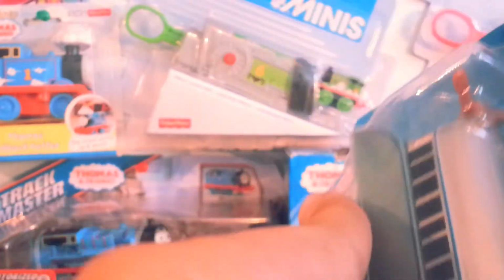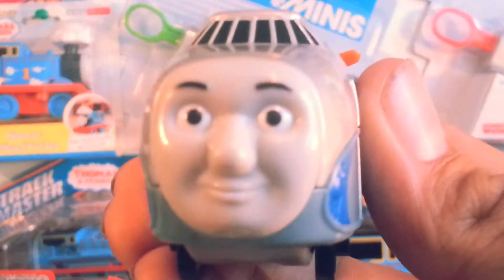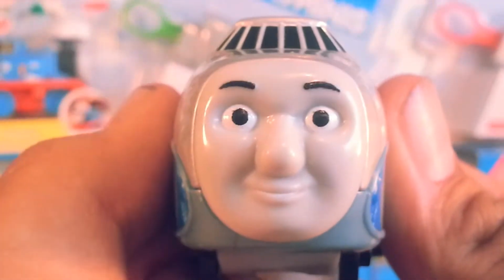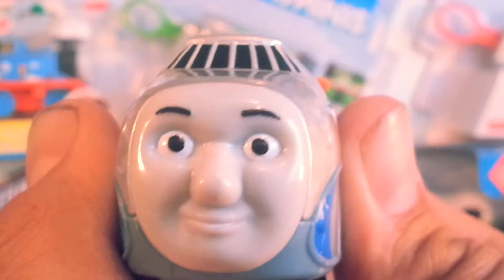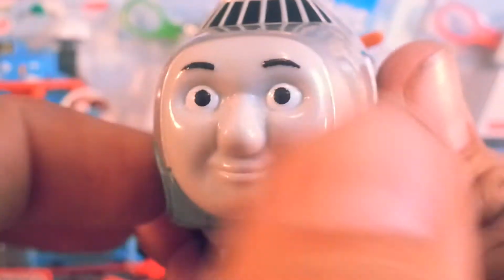And it's quite funny, this is actually the first Hugo toy that I've come across here in New Zealand. I don't know if Wooden Railway have released him yet here, nor Trackmaster, but we will soon find out. But here is Hugo. This is a very nice model. Let's have a look at that face right there. As you can see from the front, he actually kind of looks like an aeroplane. But yes, very nice face there on Hugo.